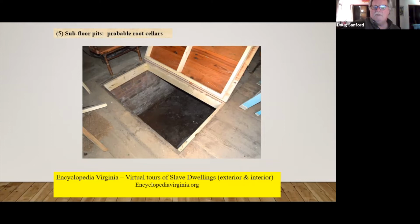The two we've seen, or three we've seen, are larger, they're brick lined, and they're right in front of the hearths of kitchens. But again, where slaves could have stored food and other possessions.